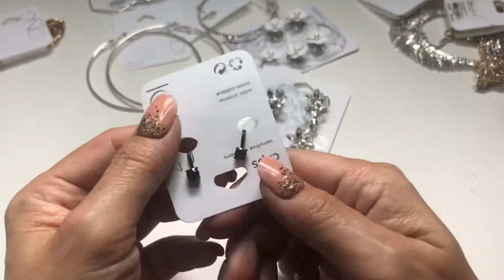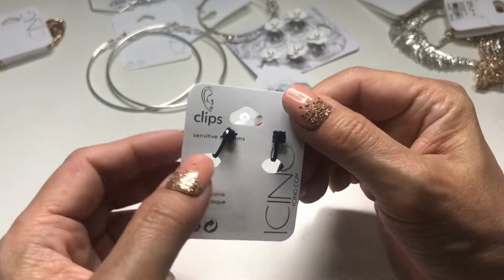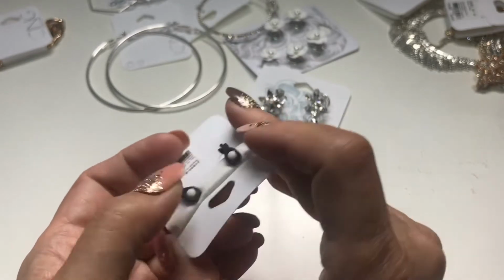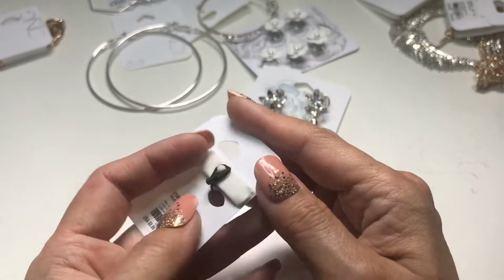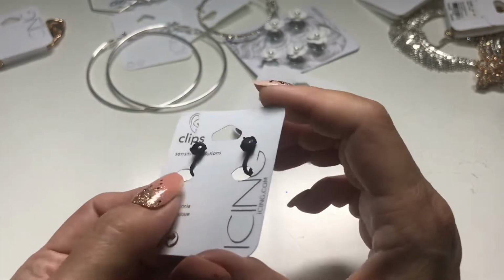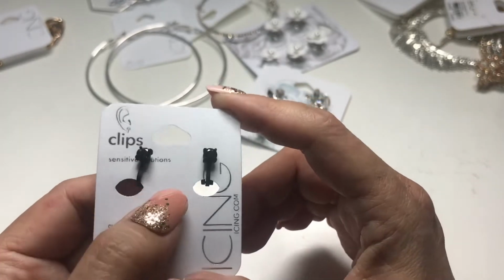And then, what's this? Clips. Cubic zirconia earrings. Okay, these are clip earrings. Oh, how nice. Look at the way they packaged it. There's a little foam, and they clipped it on the foam. These cost $9.99, and they are like a black matte color, and they have a black rhinestone.